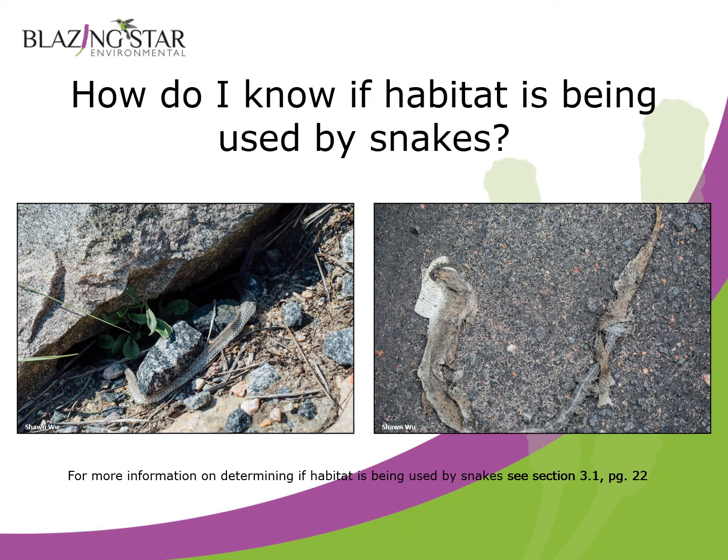Another way to identify if snakes are using habitat on your property is to find evidence of their presence. This includes shed skin, eggs or egg fragments, or road-killed individuals. Shed skin and egg fragments are most likely to be found in their respective shedding and nesting habitats, such as brush piles, compost piles, rock piles, or rotten logs. Field surveys conducted by reptile experts may be necessary to determine the presence of particular at-risk snakes on your property.